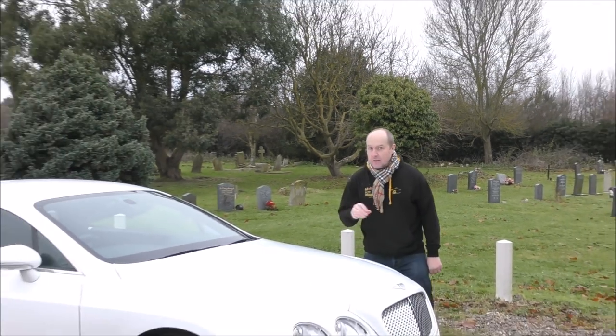Well, this Bentley not only ticks the luxury box, but also the performance box, as it has a top speed of 202 miles an hour. I introduce to you the Bentley Continental GT Speed Twin Turbo W12.